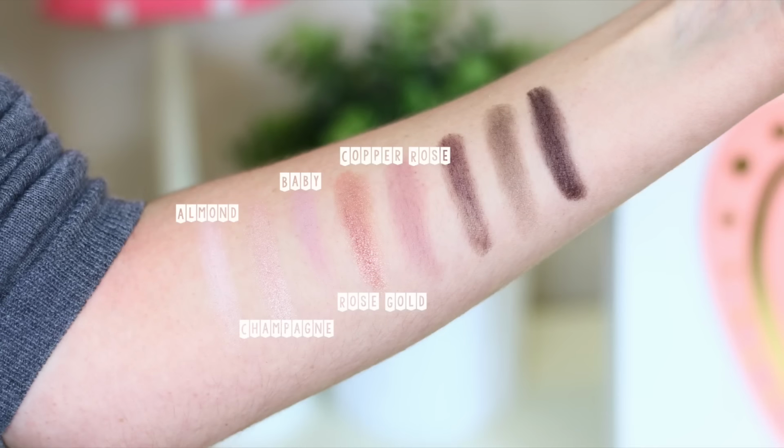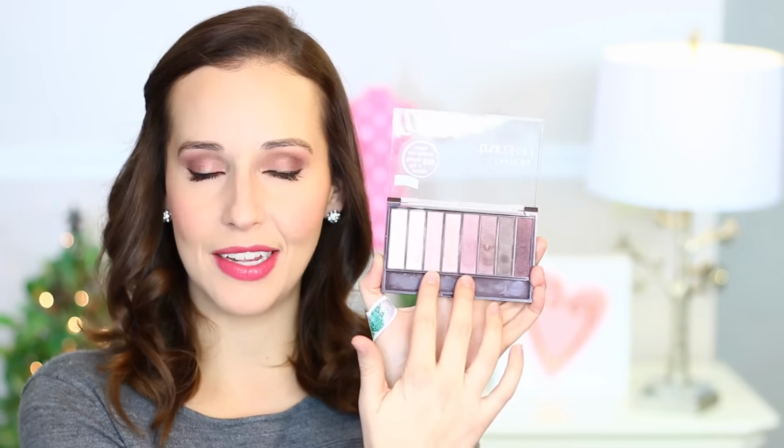Number 5 is called Copper Rose, and I don't know why they called it that because there is no copper in this at all, but it's a really nice matte deep shade for your crease that's in like the mauve family. I really look at these two matte shades in this palette, which are Baby and Copper Rose, and I feel like Copper Rose is like 2 shades darker than Baby, and it just makes the eye look so purple when I add it to my crease.